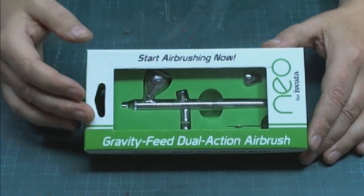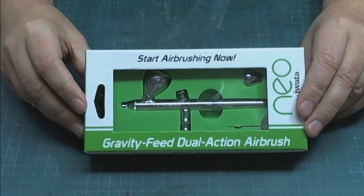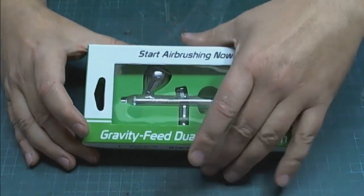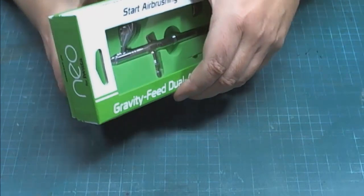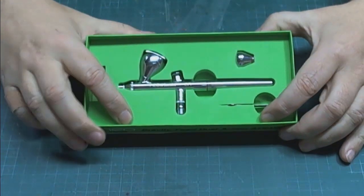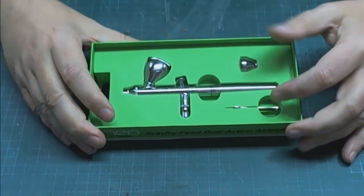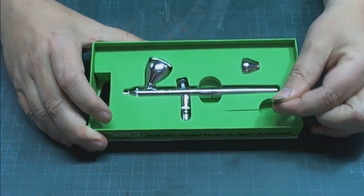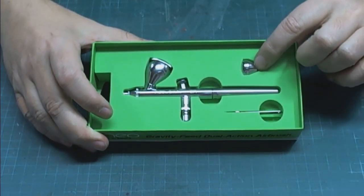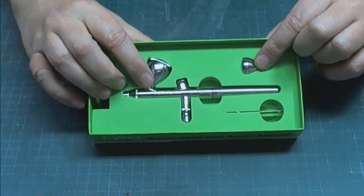Now, this is probably one of Iwata's entry levels. This is a gravity-fed double-action airbrush. Let's open it up and have a look. All right, so inside the box, we have a nice, dense foam that the airbrush sits in. It comes with a little wrench, which is always handy to have. Comes with a spare color cup, which is much smaller than the color cup on top of the airbrush.